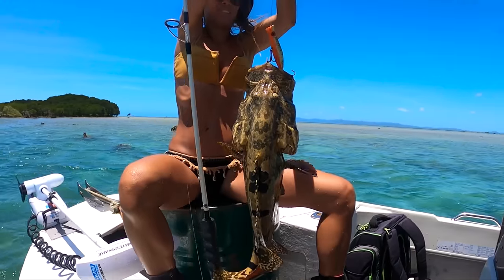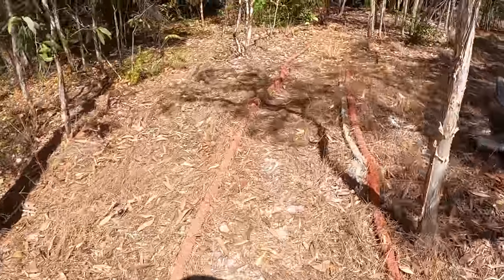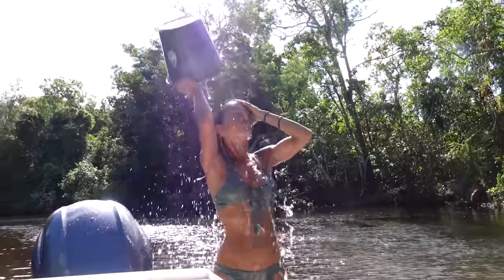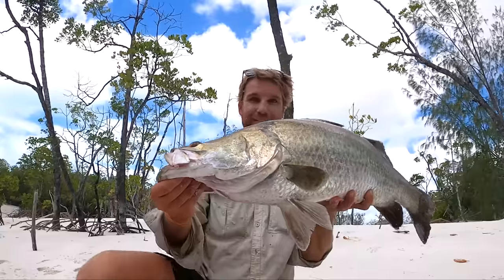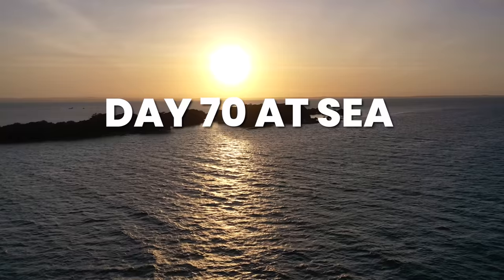Hey, something in behind the mangroves here looks like an old camp of some sort. It's honestly so bizarre. We're on a treasure hunt. I'm lost. We have found fresh water. Here he goes. Yes, yes, yes. Such a big barrel. So there's about a 4 meter crocodile sitting on top of our anchor line. That's absolutely terrifying.